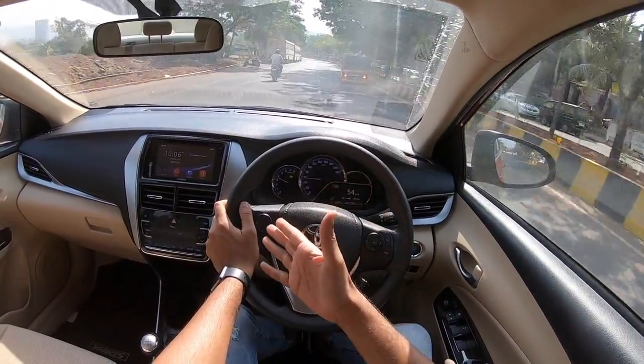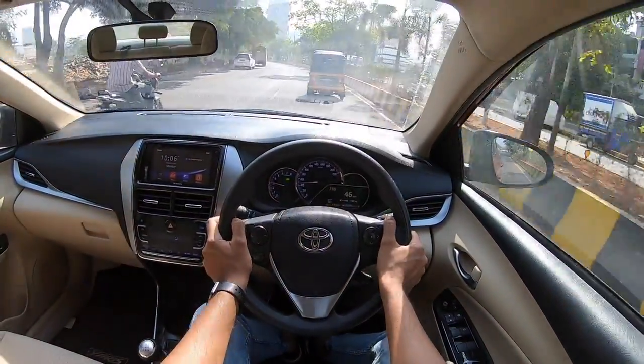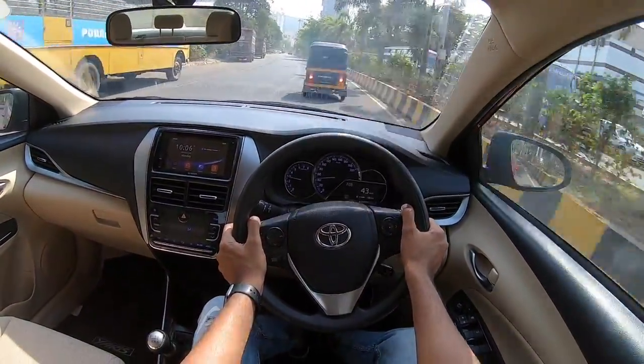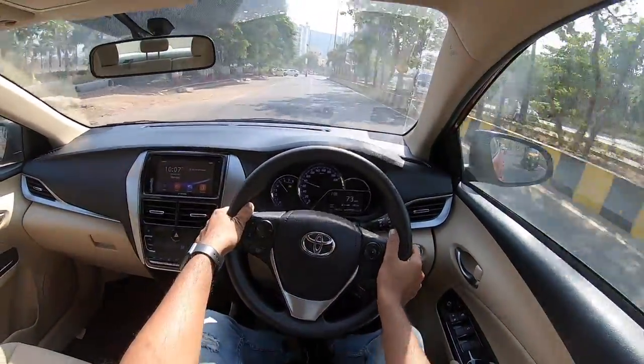Starts at 11 lakhs for the base variant, goes all the way till 16.66 lakhs for the top of the line Yaris with CVT VX, which has plenty of features, which makes it the most expensive car in the segment. But it does offer more features and Toyota's bulletproof reliability, and of course it also gets the option of 7 years warranty. Comes with a 3-year unlimited kilometer warranty as standard.